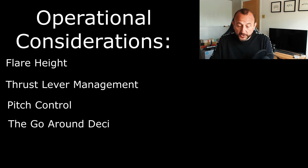The go around decision. The FCTM states that if a normal touchdown point cannot be reached, a go around or rejected landing should be performed. In this event, the appropriate action would have been for the pilot flying to initiate a go-around when the aircraft was in the float condition above the runway.